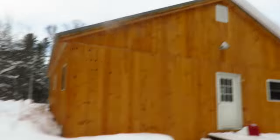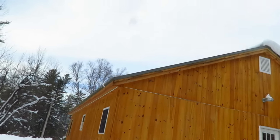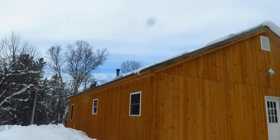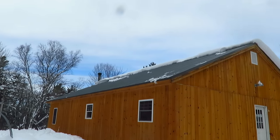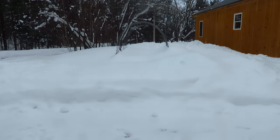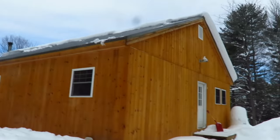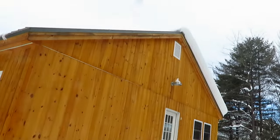Just show you around the properties, let you see how much snow we actually really have. It's the front of the house. All the snow is falling off the front roof. There's our garden bed, what's left of it for now. I'll show you the back roof. Still got all the snow on it.